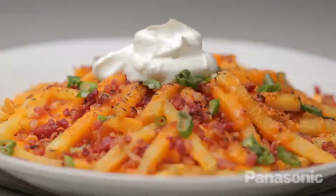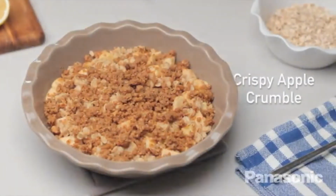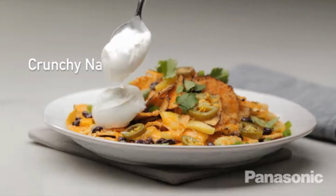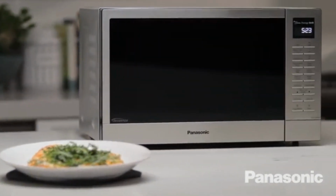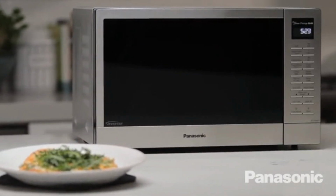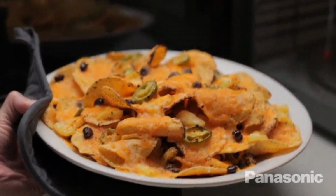This, that, and that. Crispy and crunchy. All made from that. The microwave with Flash Express Broiler. All of the speed and convenience of a microwave, now with the crispy texture you've been craving.